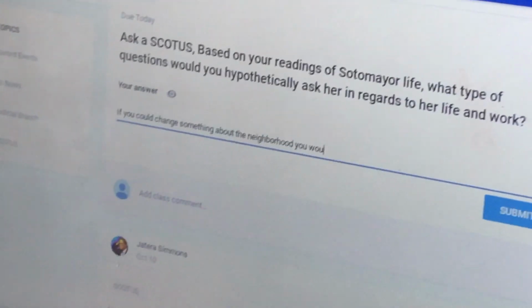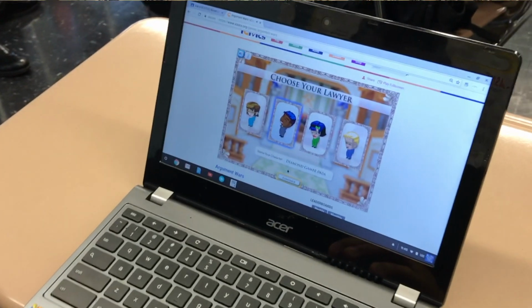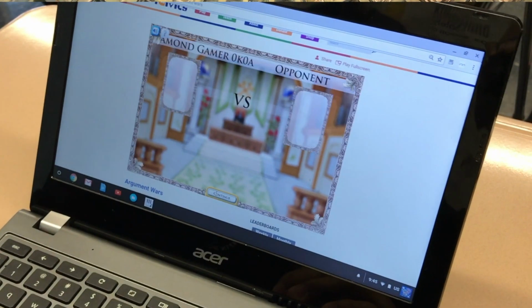It had curriculum, lesson plans, units, but one of the things that I used most in my classroom was a lot of the games on iCivics.